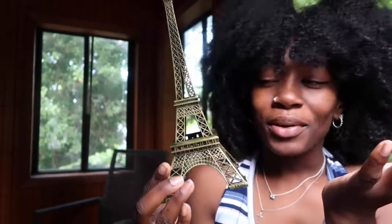The final thing that I got from Shein is actually not a piece of clothing. I got this super random Eiffel Tower. I don't really know. My room is Parisian themed, sort of. I have a whole bunch of pictures on my walls that have a Parisian type theme, or talking about the Eiffel Tower, things like that.